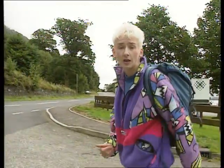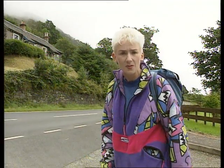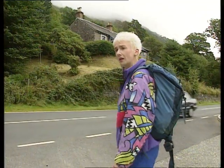The very dangerous element about Ben Cruachan is not the lofty peak or the craggy ridge, it's trying to get across the main roads to get at it. Make sure you have a grown-up with you.